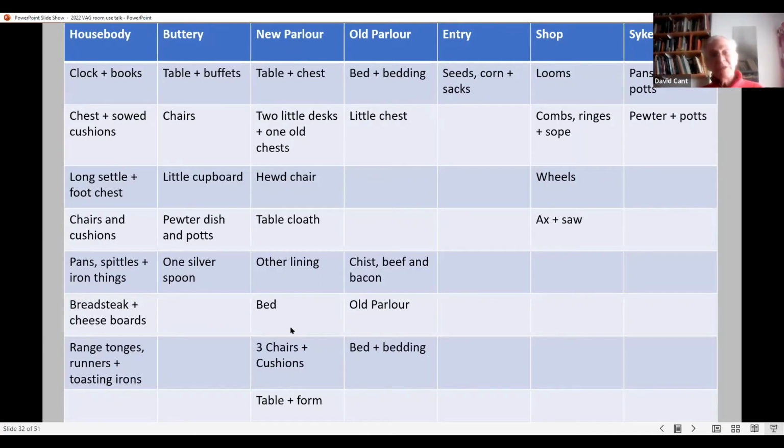The new parlour is actually being used instead. It sounds as if the old parlour was their best room, and interestingly enough, that's at the back of the house. In the other parlour, we have here the bedding again being used, and also a storage area for it as well.